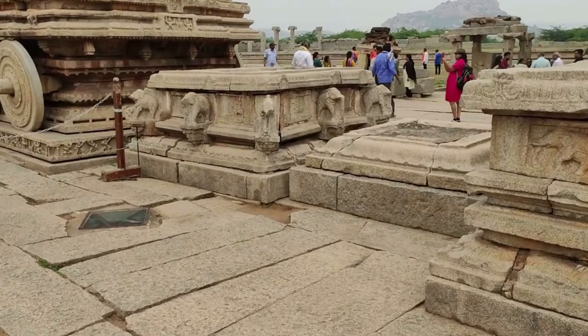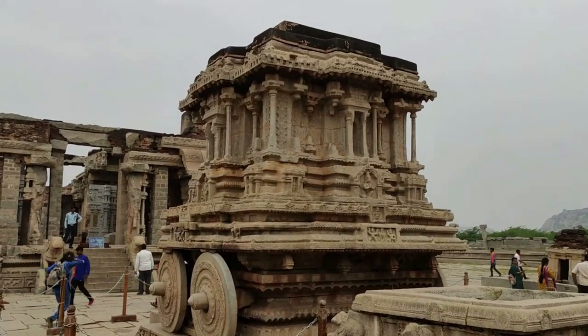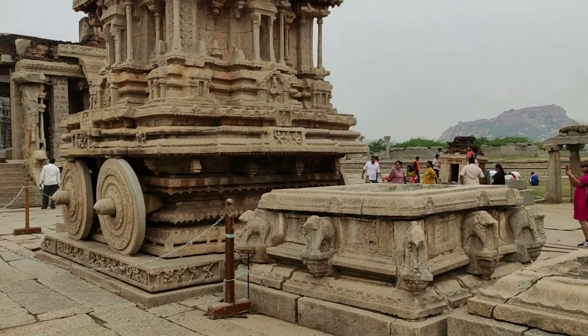And the fourth one, sir, is the flag post, the Dhvajastambha. And the fifth one is the Garuda Mantapa. In Vishnu temples everywhere there is a Garuda pillar. But here this is the memory chariot, because a stone chariot exists in India in only three places.